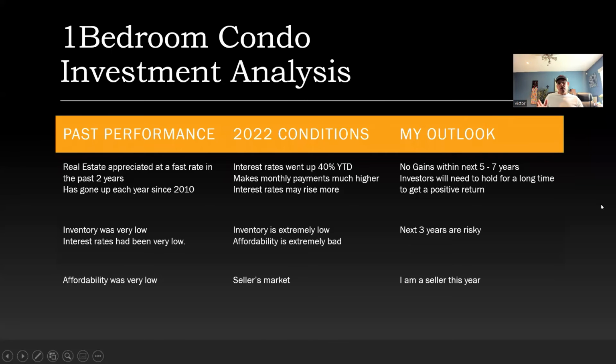So the conditions that exist in my investment analysis for this 1-bedroom condo, the past performance, meaning the last couple of years, real estate has gone up really fast in pricing. So no big secret. There's scarcity of real estate and prices just went through the roof. And going back even further, prices have been going up since 2010, year over year. So we've been in a very long upward market with no corrections.